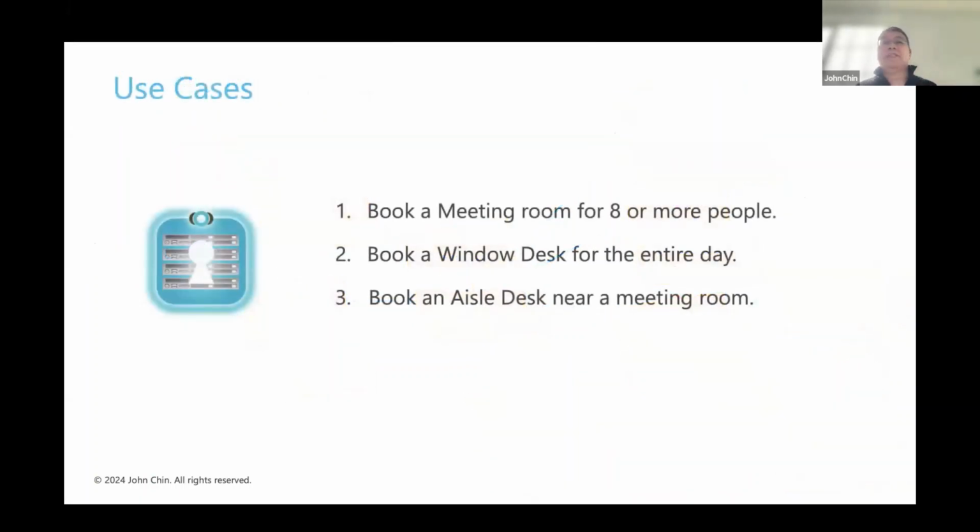So here are these use cases. We talked about meetings for your team of 8 people, a room by the desk, book an aisle desk. It's almost like an airline, getting your seat in an airline. But so it can be done. They're done graphically. This is the same thing. Why not, right? It's not much of a difference.